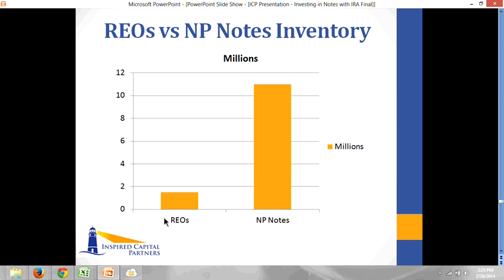As you see here on this next slide, this is probably from about 6 to 8 months ago, but I'm assuming that this is probably pretty close to the same. I've just been hearing more and more reports of other banks that are releasing their note inventory still, while people are desperately wanting to find these REOs. There's just really no comparison. It's almost a 10-to-1 exchange between the number of notes that are out there and the number of REOs.